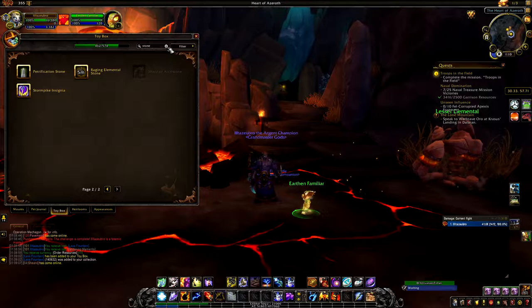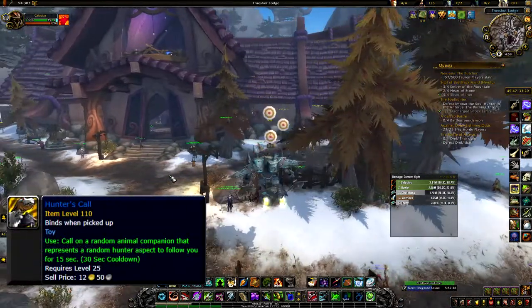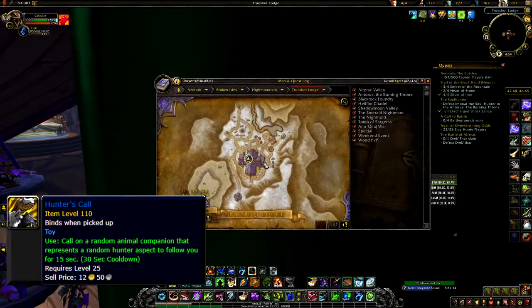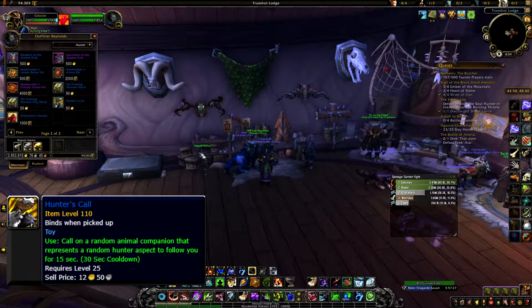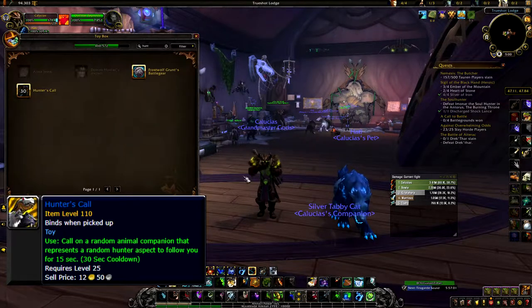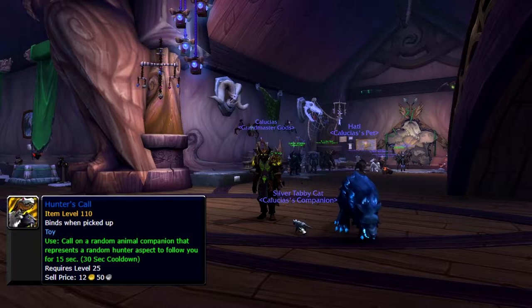So let's get started. Let's start off with Hunters. They have one toy you can get. All you need to do is come to the Hunter Class Hall in the Broken Isles. It's the True Shot Lodge in High Mountain. Speak to Outfitter Reynolds and you can purchase the Hunter's Call toy for 50 gold. It will call a random animal companion to your side that represents one of the Hunter aspects. It's really neat, honestly.